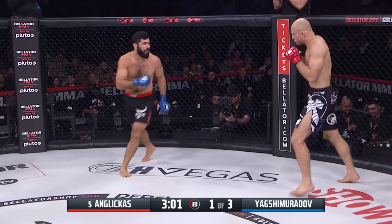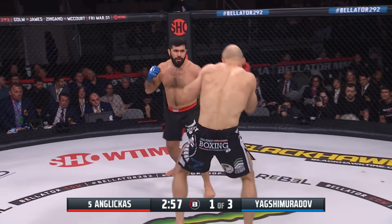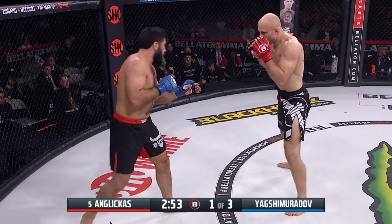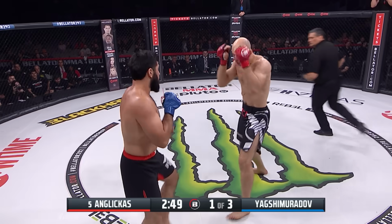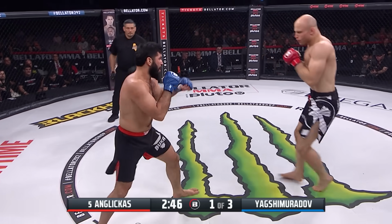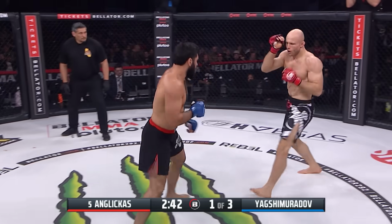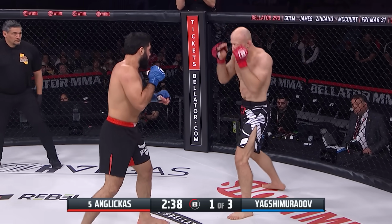And Anglickas moving forward, light on his feet, high guard. Wants to use the long limbs, trying to find a way to navigate his way inside. Number 5 ranked light heavyweight. Another 1-2 to the face by Yagshimuradov, John. He's finding the timing now. And that left hand stung him. You can see him take the step back. He got stung again. Textbook 1-2 splitting the guard of Anglickas.